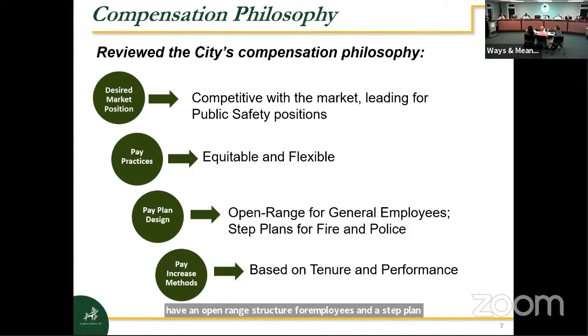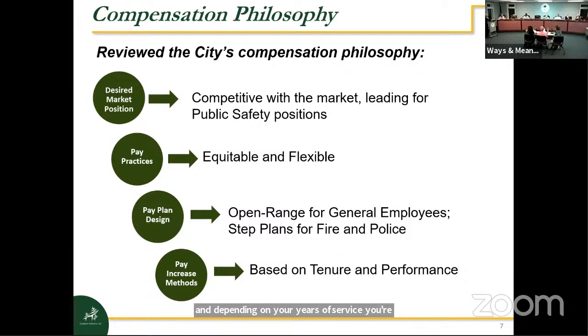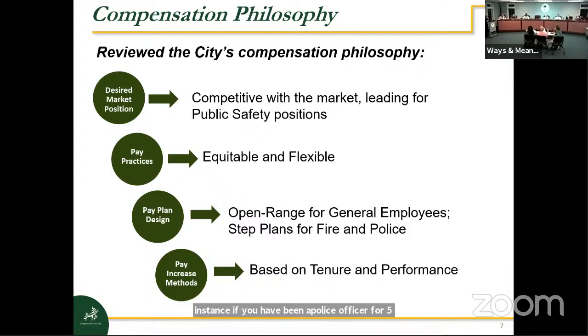This will probably make a little more sense when I show you what the plans look like. When I say open range, that means there is a minimum, midpoint, and maximum, but salaries are free to fall anywhere between that minimum and maximum. With a step plan, on the other hand, there is going to be a grade and step system. For instance, there may be 25 steps in a plan, which is what I set up for the city of Isle of Palms. Depending on your years of service, you're going to land on a very particular step. If you have been a police officer for 5 years, that's your step 5. If you've been a sergeant for 10 years, your salary is going to be on step 10. So those are the key distinctions, and I think it will make more sense when I show you those pay plans visually.